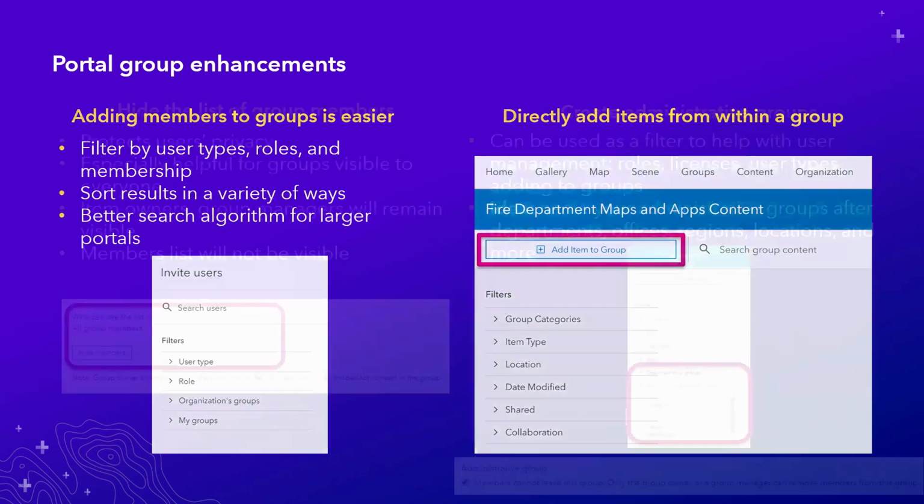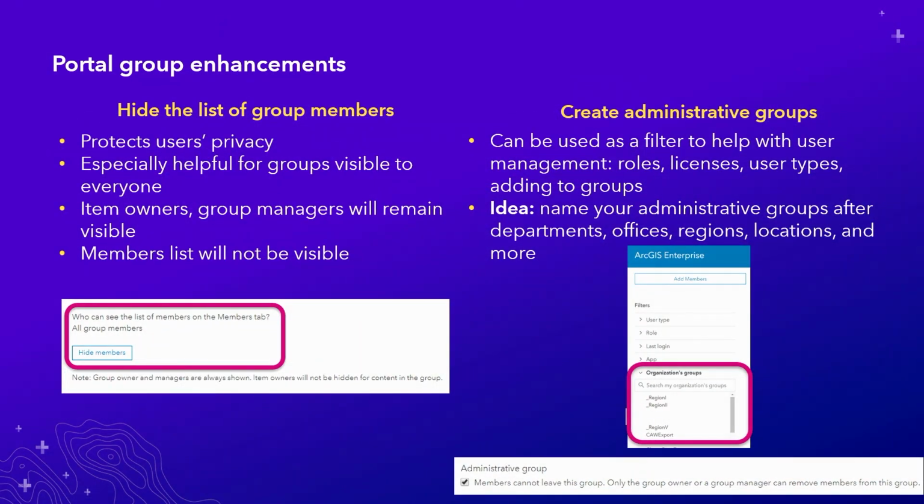There have also been enhancements for the groups list. You can actually hide the group members list, which protects users' privacy. If you have different contractors, maybe they don't all necessarily need to know about one another. And it's especially helpful for those groups that are visible to everyone. Item owners and group managers will still remain visible, so don't feel like it's all anonymous, but the member list will no longer be visible.